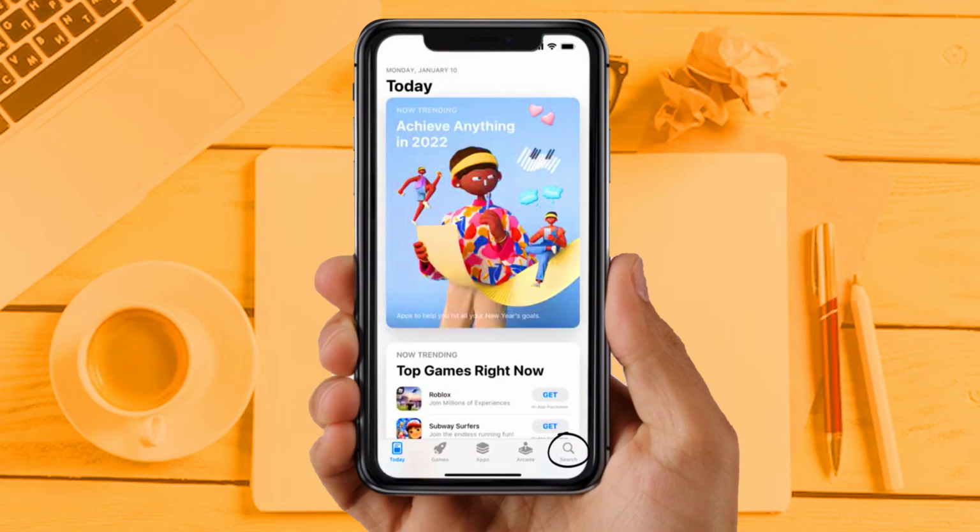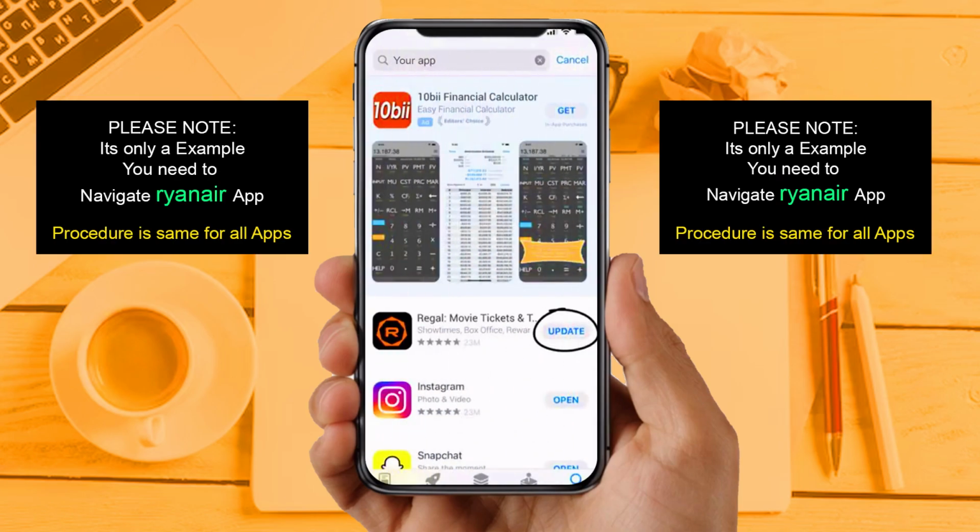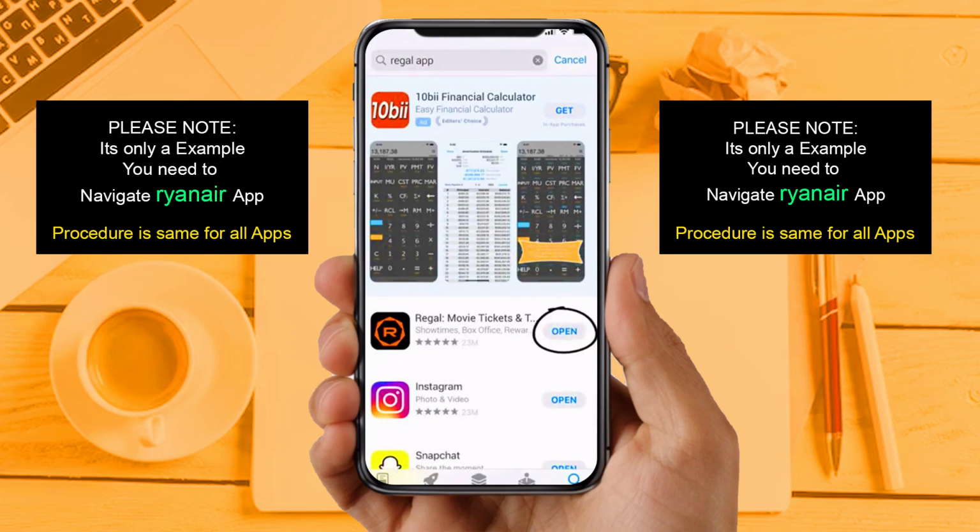Update your app. Make sure you are running the latest version of your Ryanair app. Open up the App Store on your device and then tap on the search icon in the bottom right corner. Then search for the app. And if you see this update button right next to the app name, simply tap on it to make sure you are running the latest version of the app. If you are still facing the same issue, then try solution 3.